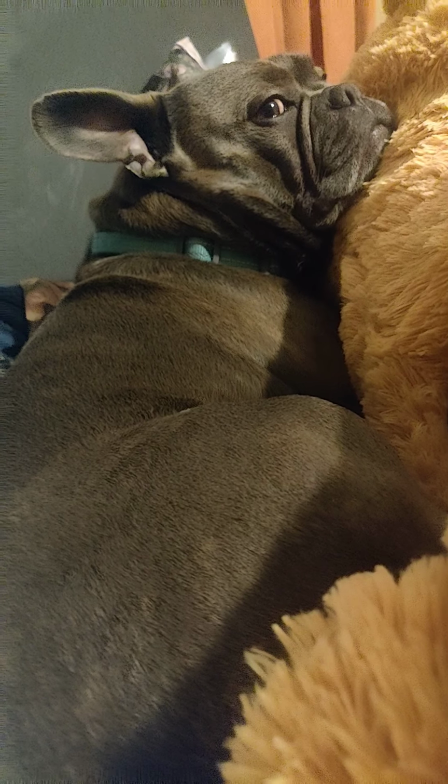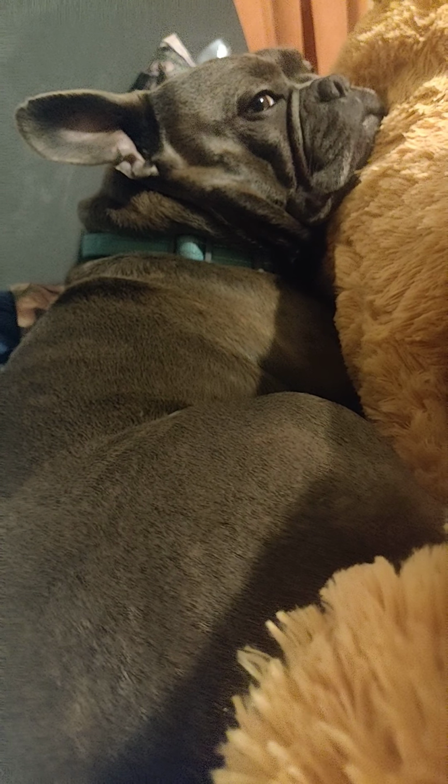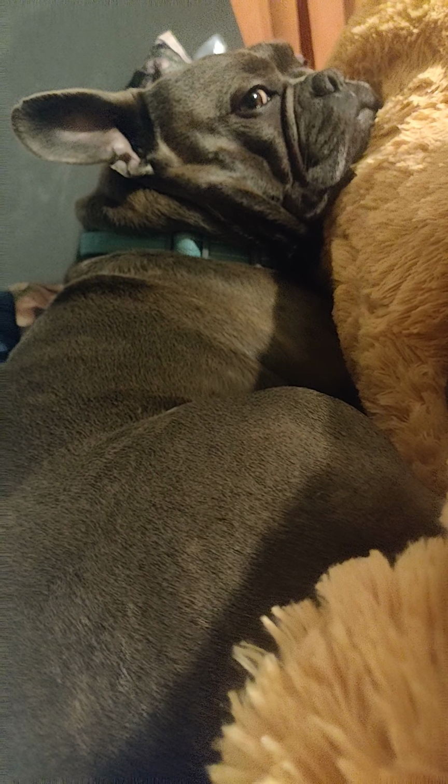And he likes it when I say things like, do you want to go outside? He doesn't want to get excited now because he already went out, but he likes that. And he likes when I give him good boy treats. Like, you want a treat? You want to go outside? And he gets really excited. Sometimes we have to call him in, and sometimes he won't listen.